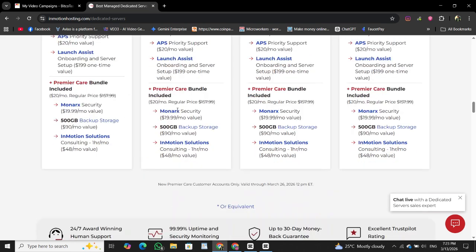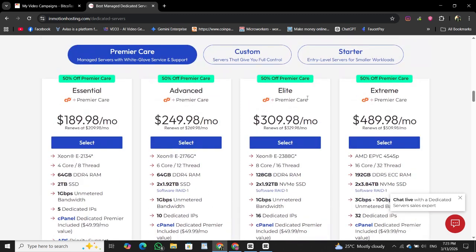InMotion Hosting addresses this need by offering a familiar control panel interface through cPanel, which remains one of the most widely used hosting management systems in the industry. cPanel allows users to control almost every aspect of their hosting account through a visual dashboard where they can upload files, create databases, install applications, manage domains, configure email accounts, and monitor server activity.